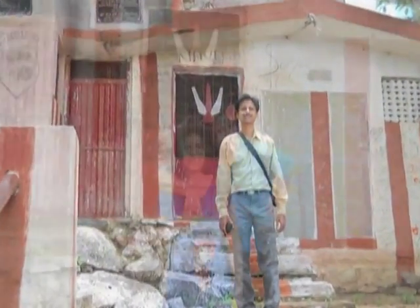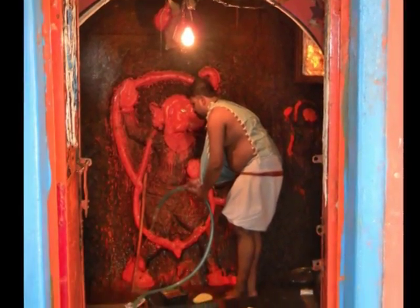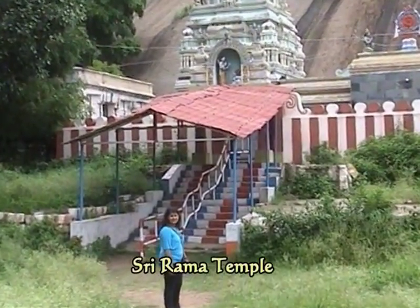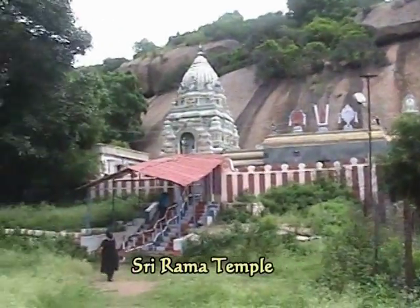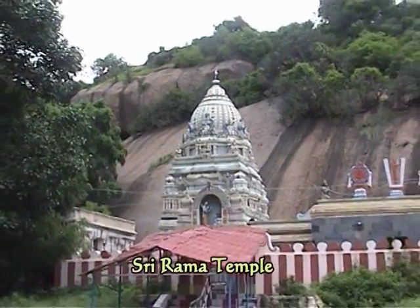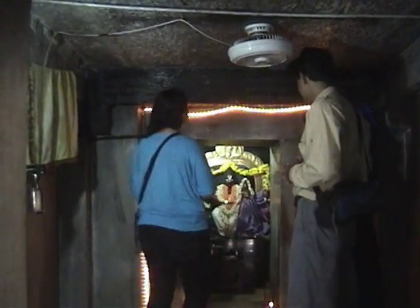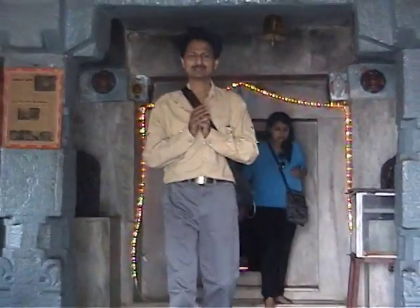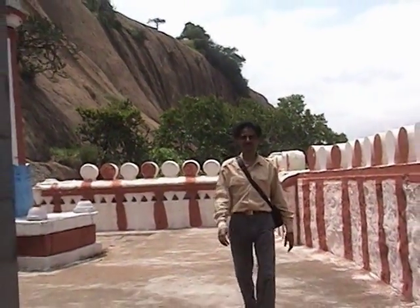This was a small Hanuman temple on the way while we were climbing to Ramadevar Betta. This was the main Rama temple on Ramadevar Betta. It is believed that Lord Rama was staying here when he was doing vanavas for 14 years.